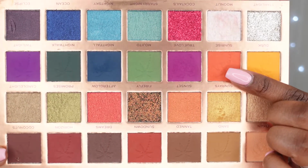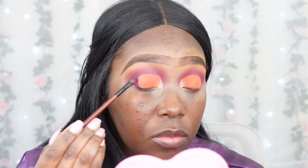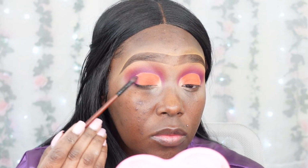Alright, so now I'm going to be taking this very beautiful orange. This is the orange that I have above my crease color that I was blending with. So now I'm going to put this all over the lid. And y'all, this orange was so beautiful. I really love orange and peach tone eyeshadows. I feel like I don't really play with those colors a lot, but when I do, baby, woo, it makes the day go beautifully. Okay, so I'm going to pop that on, and then I'm going to take that same purple that I have in my crease and put it in the outer part.